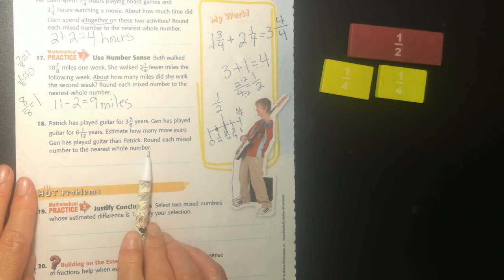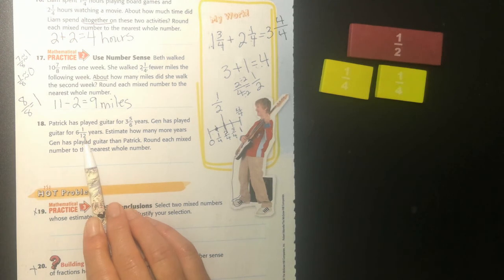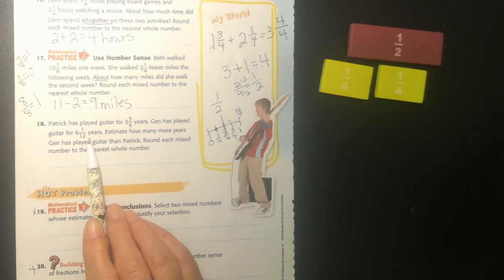I always divide my years up into 12. 1 out of 12 is 1 month. 2 out of 12 is 2 months. 3 out of 12, because there are 12 months in the year. Hopefully you guys remember this.